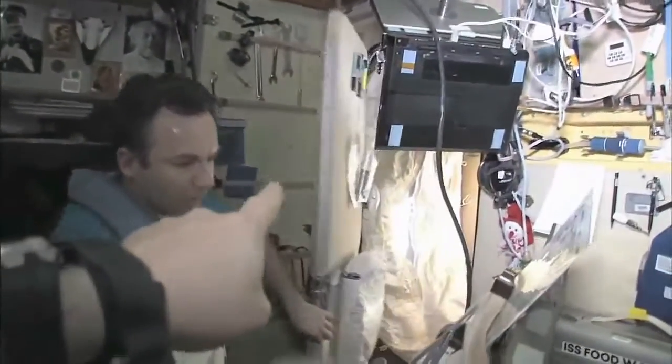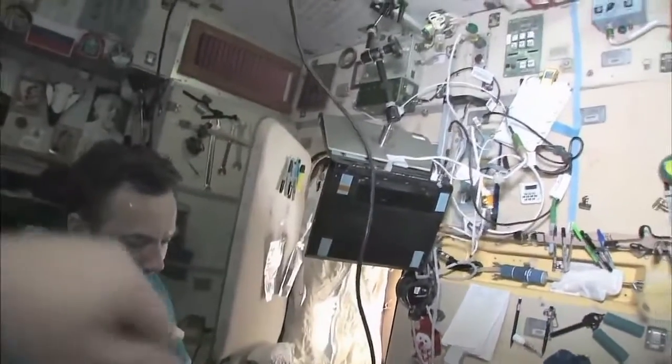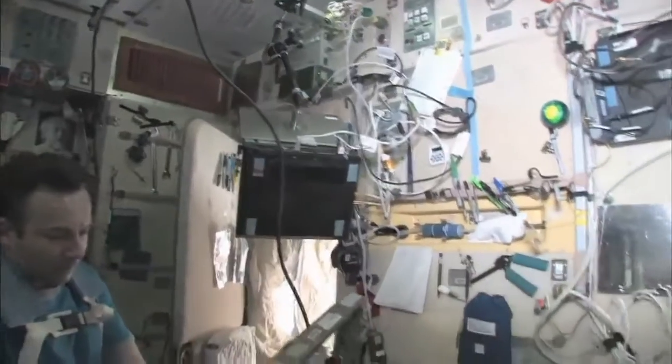There's Yuri's room off to the side. You can see he has a sleeping bag right there hanging on the wall, and a computer right here so he can call on the telephone, write email, and read books. And relax in the evenings a little bit, because we have long days up here.